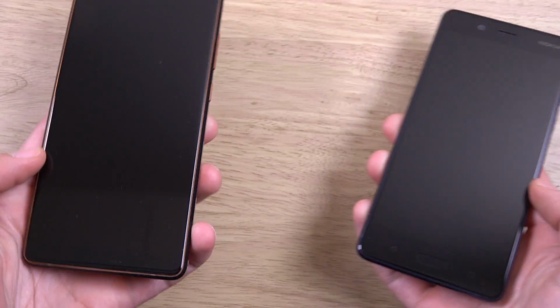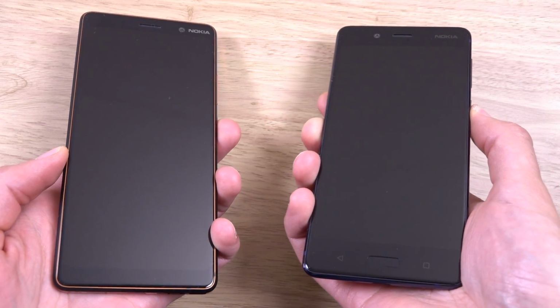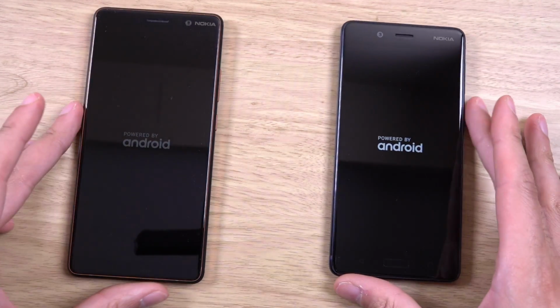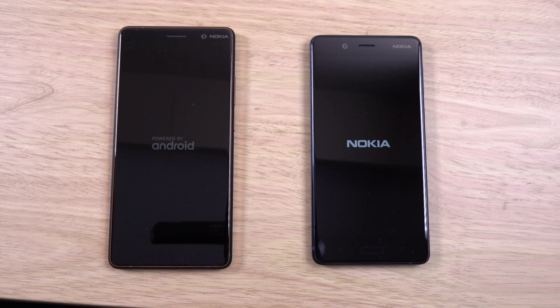Like for example, you do get a bigger battery in the 7 Plus as well as a new camera system. But the Nokia 8 still comes with a better processor and arguably better display. So definitely some things to choose here. Props to Nokia for keeping the phones up to date.